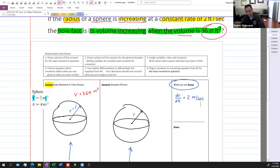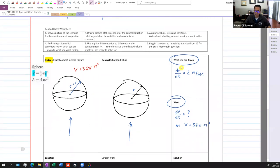Now, what I want in the problem, right? What I want is how fast the volume is increasing. How fast? That's a rate, okay? We want to know the rate at which the volume is changing. So I want to know dV/dt, the change in volume with respect to time. I want to know that, and I want to know it at an exact moment, at the moment that the volume is 36 pi cubic feet. So usually in these problems, the thing that you want is some derivative, d-something dt. That's what you're looking for at a specific moment. And that moment is when the actual sphere is fixed in time, the snapshot. Questions?